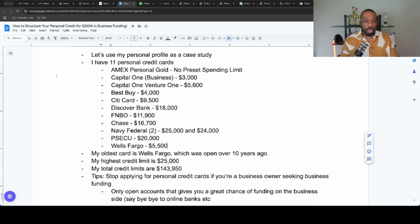Anyways, now here are my 11 credit cards. I have the American Express Gold that has no preset spending limit, but they have given me a cap before. So with American Express, you do have to be careful. That's another video that I plan on making, talking about American Express taking off your no preset spending limit. But either way, Capital One Business only $3,000. Yeah, and they cut me from $5,000 too. That's one of the only two credit limit decreases that I've ever had.